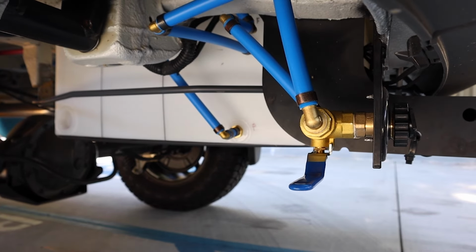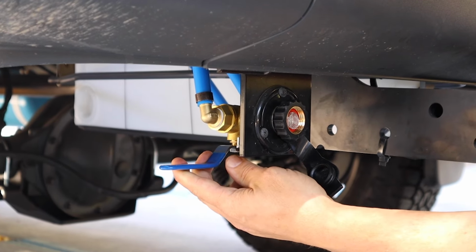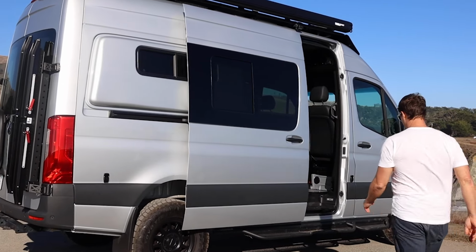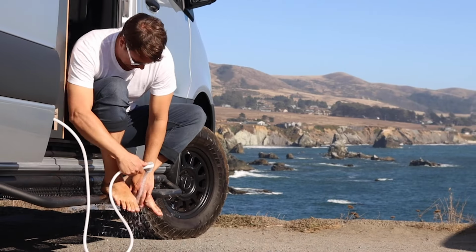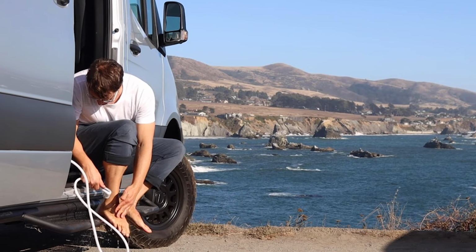So we recommend putting in shower outlets. I like to have them at the sliding door and also at the back of the van. So if you're coming back from an activity in the summer and you wanna clean up and cool down, you have multiple shower outlets to do just that. And then you can go about the rest of your day in your van feeling refreshed.